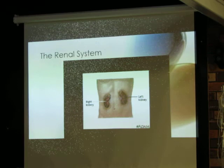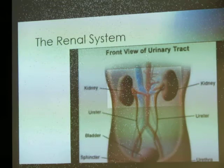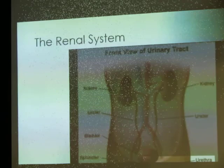So the urinary system very simply includes these structures, the kidneys. The kidneys are responsible for forming urine from the blood. They basically filter the blood and create the urine. The ureters carry the urine from the kidneys to the bladder. The bladder is just a temporary storage area for the urine. And the urethra is the tube that carries the urine from the bladder to the outside of the body.